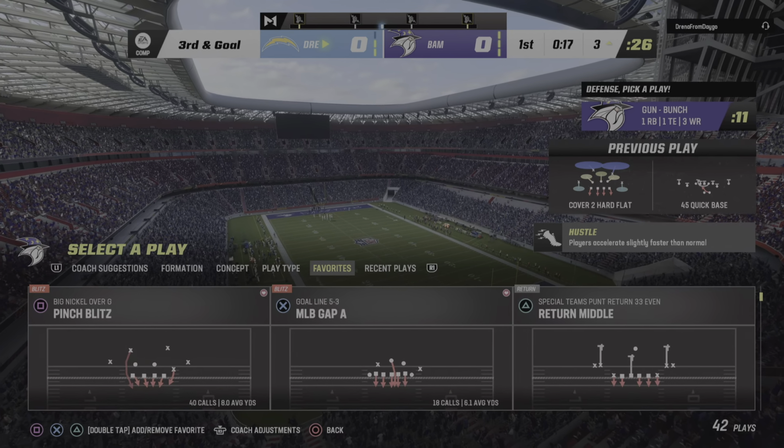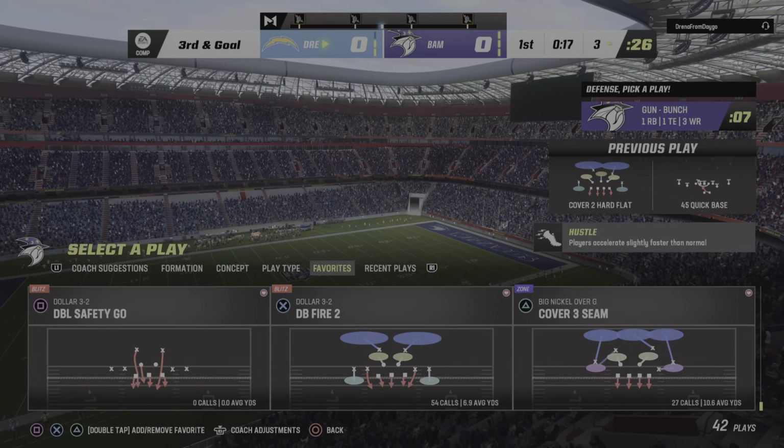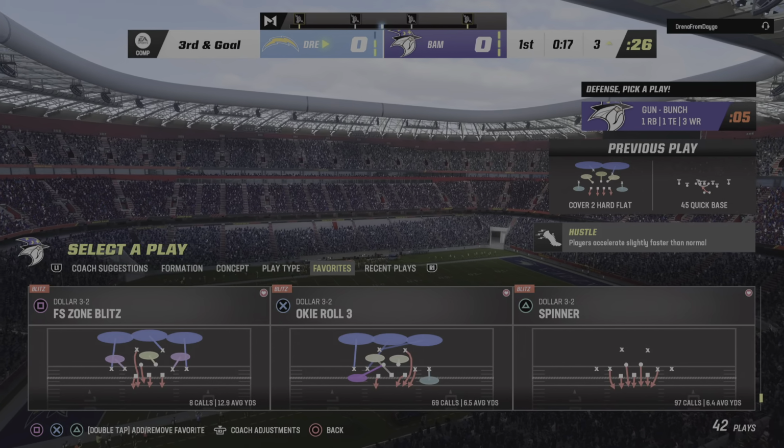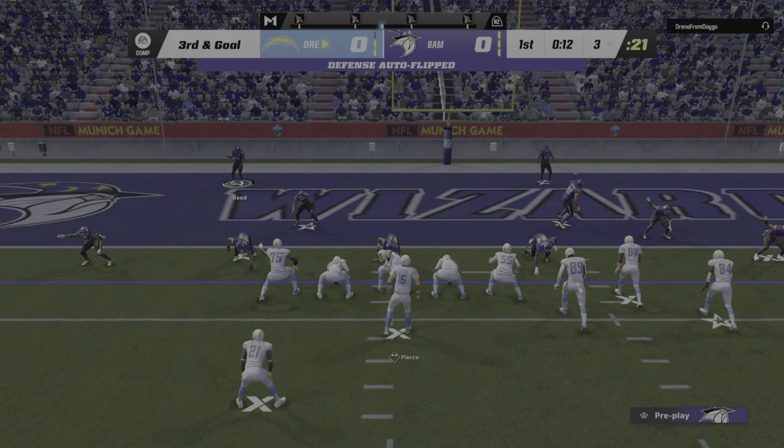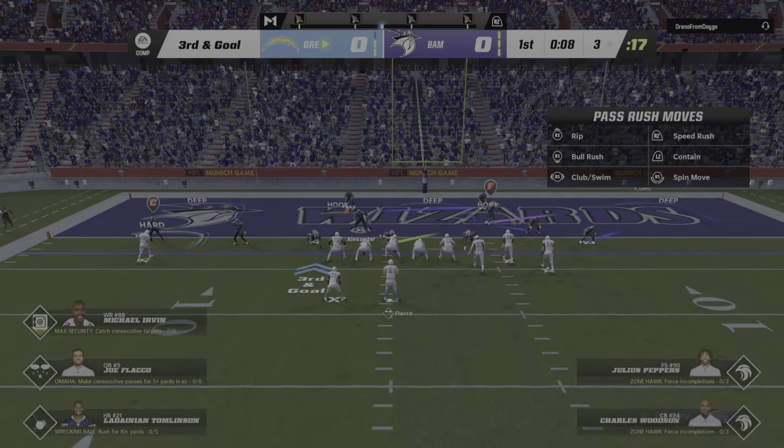Not only was that a terrific play, but that loss of yardage they created this close to their own goal line gives them a little breathing room now as they move them back. And they're breathing fire a little bit right now, aren't they? A lot of confidence being shown by them at this point of the game.